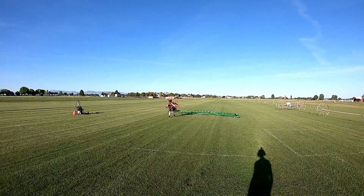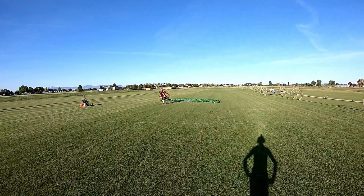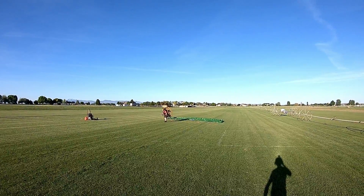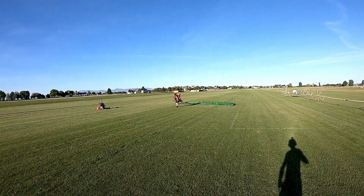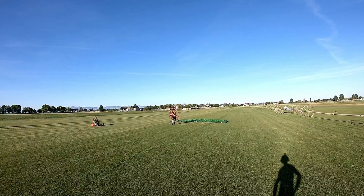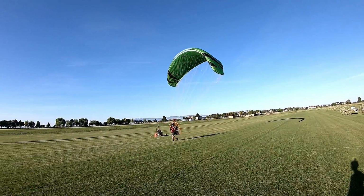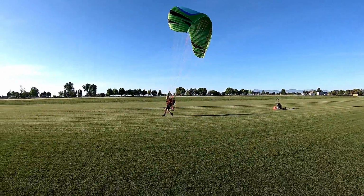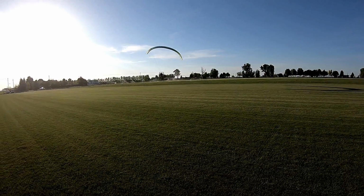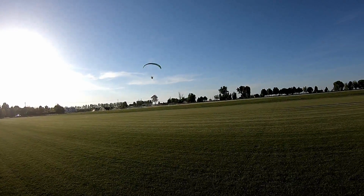Alrighty, we got Nick out here getting ready for his maiden flight on his ITV Piper. I just got done flying it, gave it a little test run, and now we got Nick out here getting ready to send it for the first time. Easy freaking peasy. Well done, man.